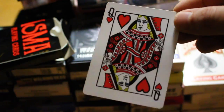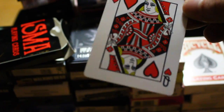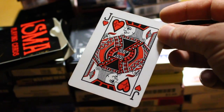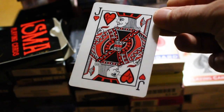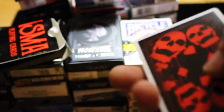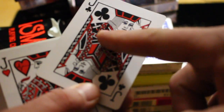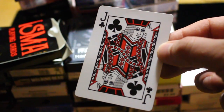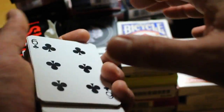So that's for him. This is to my wife, the Queen of Hearts. She's got blonde hair, blue eyes. So that's her card. And the Jack of Hearts is for my son, who had to have heart surgery when he was a week old, so I put the heart monitor symbol in there, and that's for him. And my other son loves to draw, so I put a pencil and a marker on either side of his card right there.